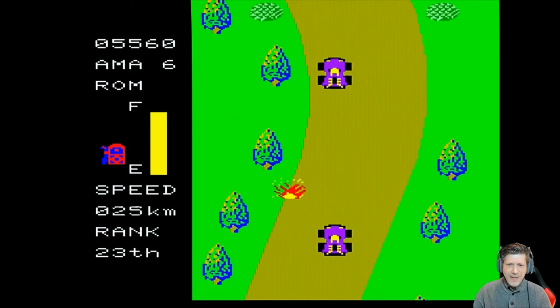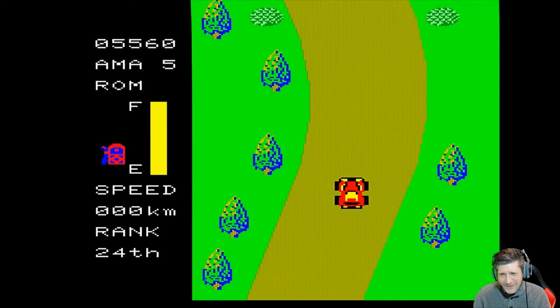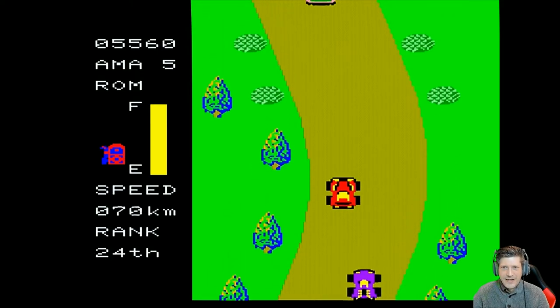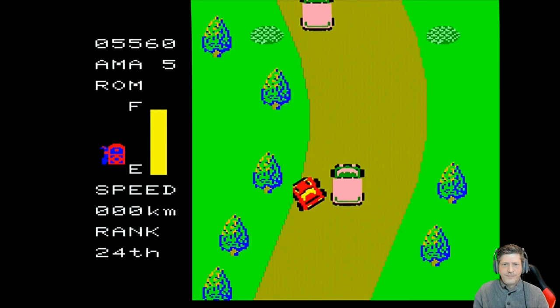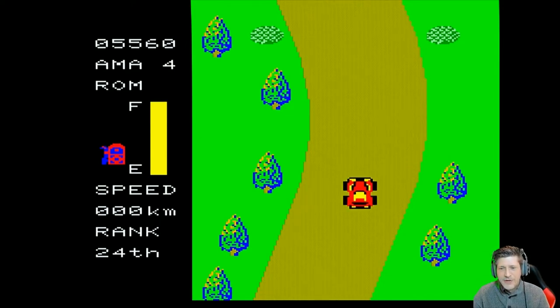Oh, don't... What the heck? You see that? I was going slow, and I was ahead of them. Ah, man. That's so frustrating. So frustrating. Come on. Unbelievable. I really hate those pink trucks.